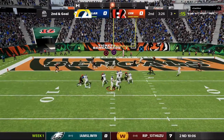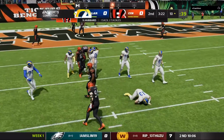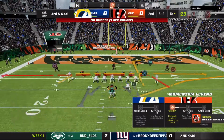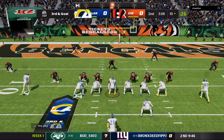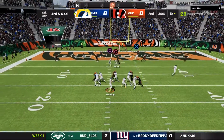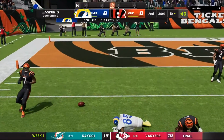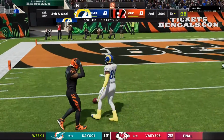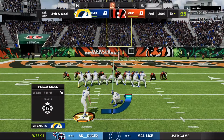To throw on 2nd down. Schilling. Under pressure, down he goes. Sacked at the 10. A big play if you think about it right now in this season opener. It's 3rd and goal. And this pass broken up. Excellent coverage there on 3rd down, as that was not an easy one to hold on to.